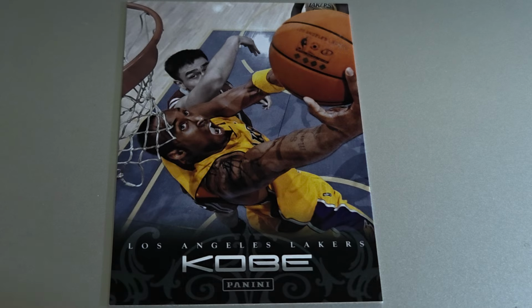Even packed fresh cards sometimes don't get 10s. A lot of times don't get 10s. So just an amazing card. I think it's going to be 10s for centering, edges, and corners. I will go to a 9.5 on the corners, and then surface 10. So overall a 10 with one subgrade of a 9.5.